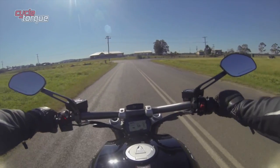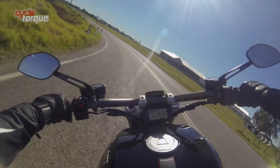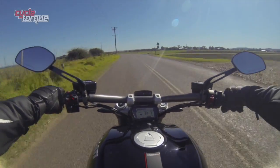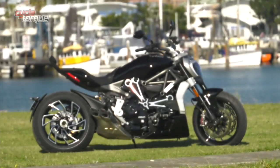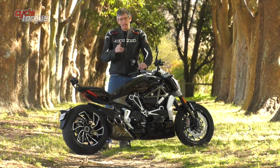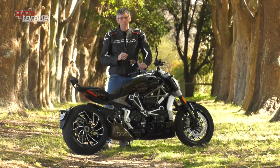It's got a big water-cooled V-twin engine, belt drive, forward controls, and is a real high-performance boulevard cruiser. That's right, Harley-Davidson's V-Rod. But now we've also got Ducati's XDiavel. And I reckon they're taking on the V-Rod as their prime bike to say, this is the one we want to beat.